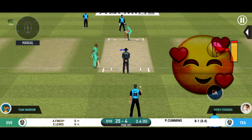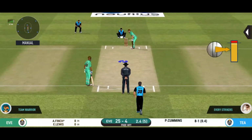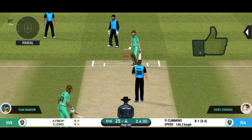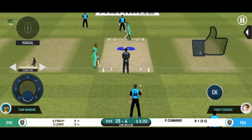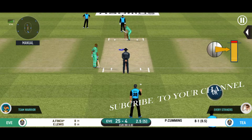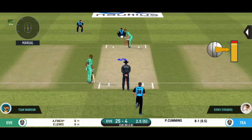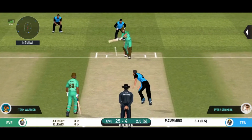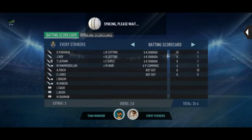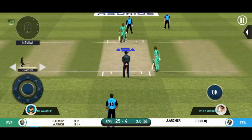Overstepping on the last one, and that will be a free hit. That's a very loose shot at this stage of the game. He should look to get his eye in before trying something extravagant. Missed that completely. Pacer introduced from the other end.